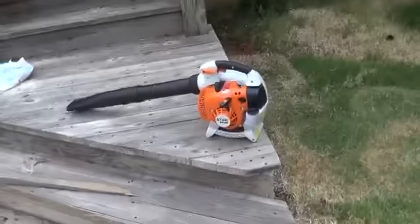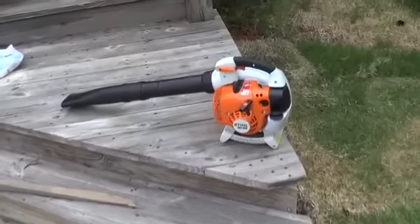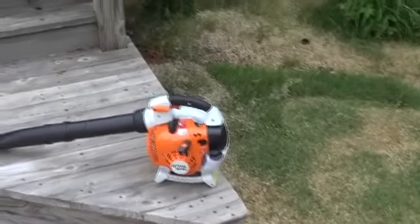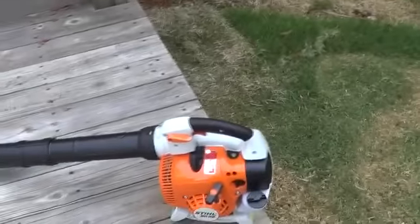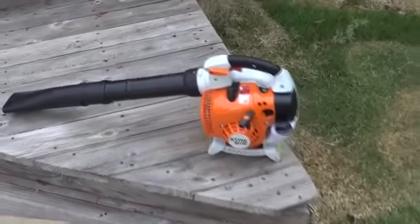So it's got the new Stihl smell, of course, almost like a new car, but you know, that must be the catalytic converter or something. I don't know what it is. Someone told me it was that. I don't know. But there it is.